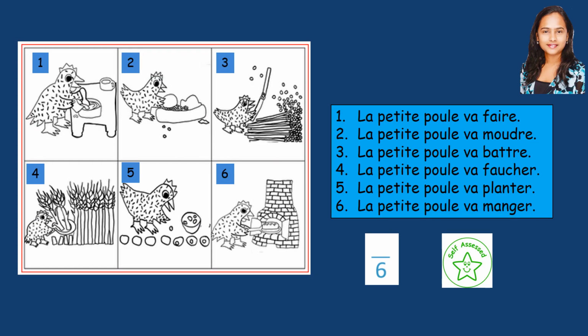After you complete your task, now is the time for you to self-assess. You have 6 different sentences for 6 different pictures. You will correct your sentence looking into the correct answers over here, and you will mark yourself out of 6. Take a picture of this whiteboard with your task and upload it on Seesaw.